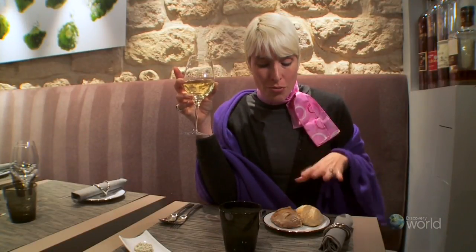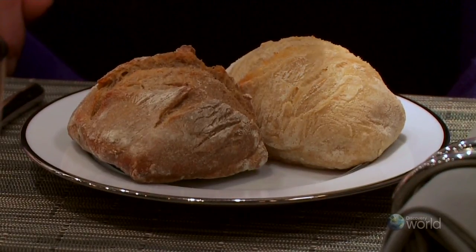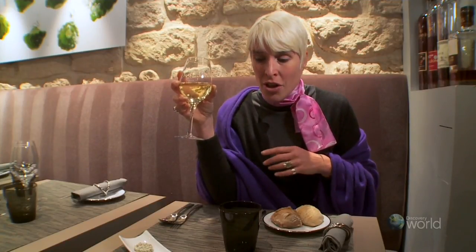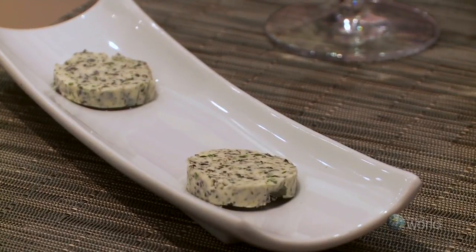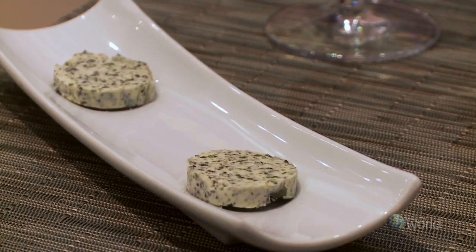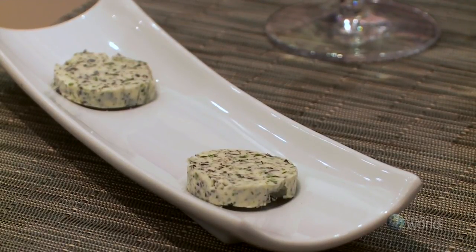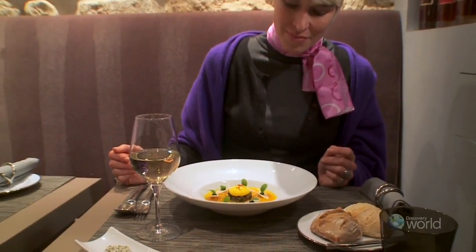To start off, I've been brought bread, two different kinds, buckwheat, which is very appropriate because buckwheat grows near the sea in France, and this is a seafood restaurant. And with the bread, I've got butter with seaweed mixed into it, so it's all very thematic here. If you think that seaweed butter is a fancy touch, just wait until you get a look at the appetizer.